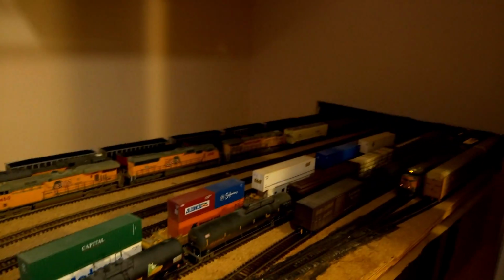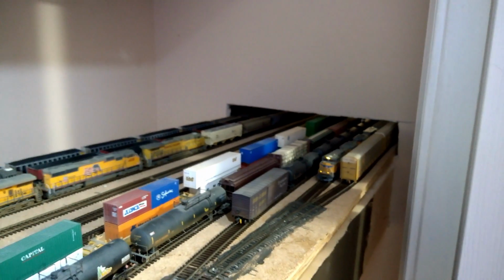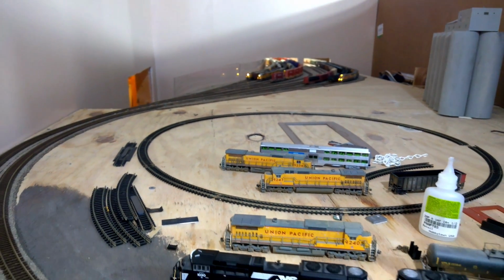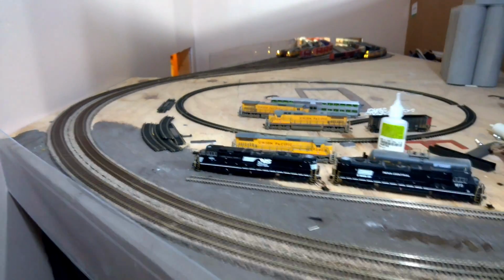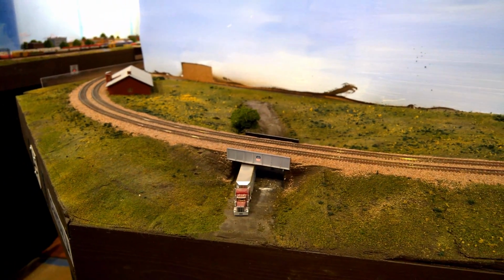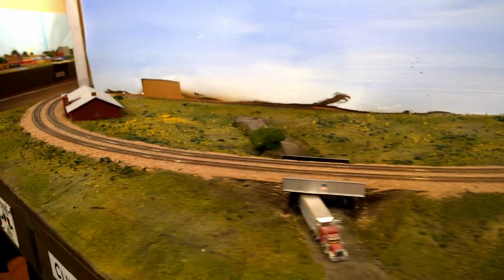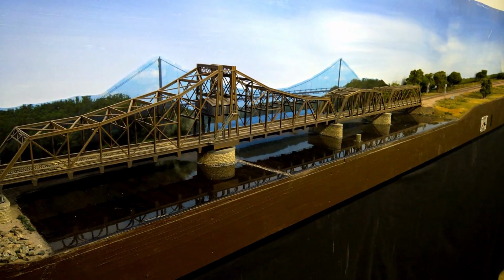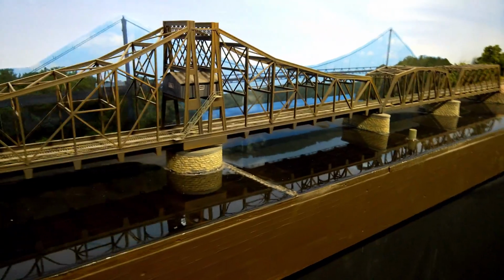This is the east end of the staging yard. The east end of the staging yard connects with the west end. And in the west end of the layout, we have a lot to do here in Clinton. Roads, trees, details, some background structures. Has a little bit of work to do here on the Mississippi Bridge. Need to replace the fence.